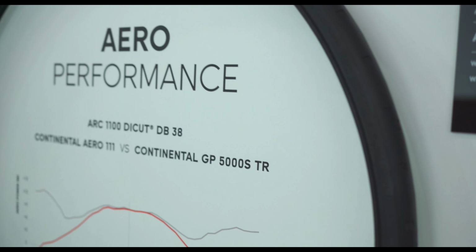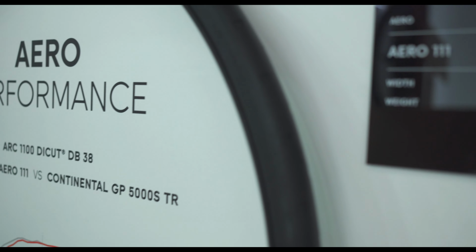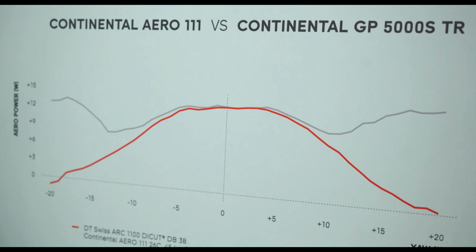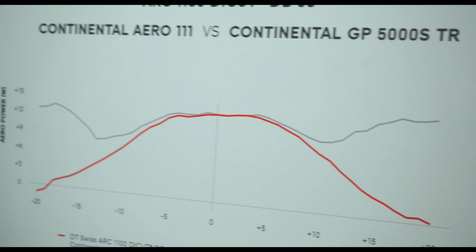This is a new tire from DT Swiss, Continental and the Swiss side. Have a look at the structure of the tire. It's like a hole inside the tire, like a golf ball, and this is supposed to be very aerodynamic. As you can see on this graph, where you have the aero resistance in red compared to the Continental GP 5000, you can save some energy.